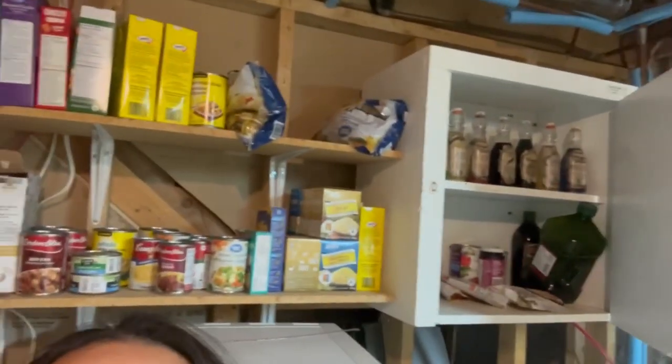This is my storage room downstairs. That's why the wall looks so grimy. And it's also where I keep all my extra food that I keep in case of emergencies. And I have my fridge freezer and I have my vertical freezer here. This is where I keep all my meats.